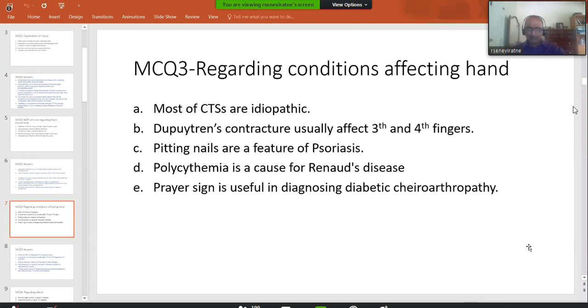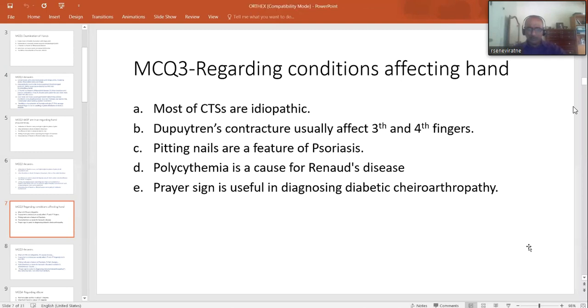WBC, have you heard of that? White, blue, and crimson. The skin undergoes those changes. Initially it becomes white due to no blood flow, then it becomes blue, cyanosis, and then there's reactive hyperemia following that, which makes it crimson.